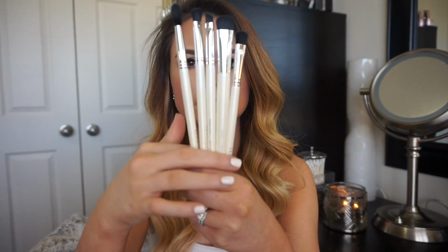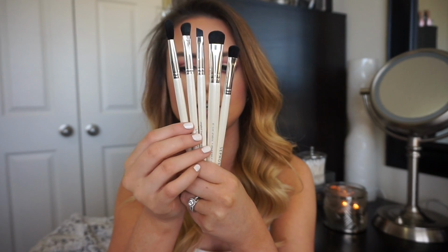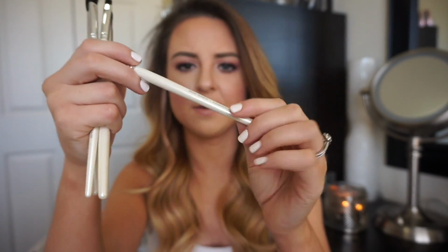So this is all 5 of them. I think it's cute that they're this white vanilla kind of color on the handle, because all my brushes are black. So these are nice because they're easy to find and they're different. And I also really love that these brushes say what they're for on the side. I don't know if you can see that, but this one says small shadow. A lot of brushes don't say what they're for. They just say what the brush is called, or the number of the brush, or the type of brush, or something like that.